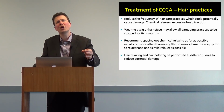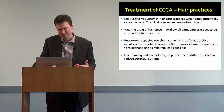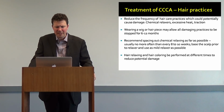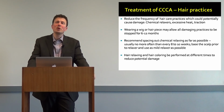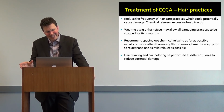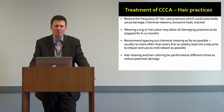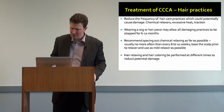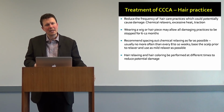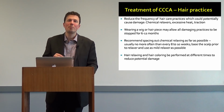And for some women, wearing the hair natural for periods of time may be beneficial. Clearly not for all women. This may not be practical for all women. If women are relaxing their hair, certainly spacing out the relaxing as far as possible may be valuable. And certainly if there's going to be trauma to the scalp, whether heat or chemical or coloring, that these should be spaced out as far as possible to limit trauma to the scalp.